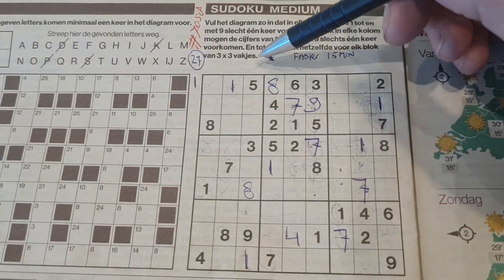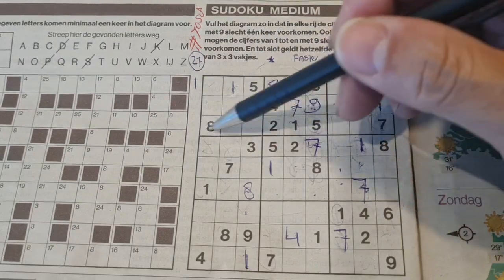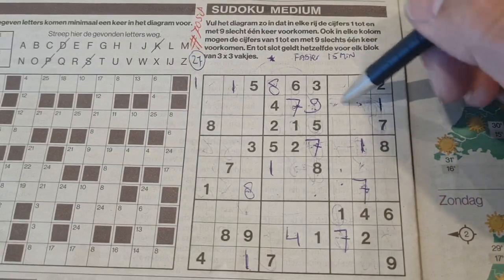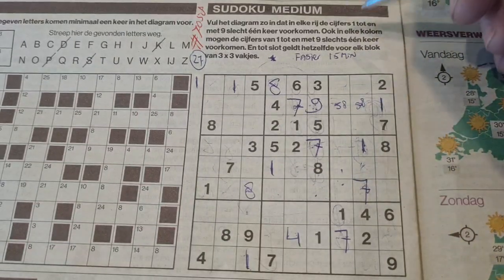We have a pair. The 5 and 8 in the first row, the 5 and 8 in the third row. So the row between, the second row, only two places left for the 5 and 8 goes in those two boxes as a pair. 5 and 8.